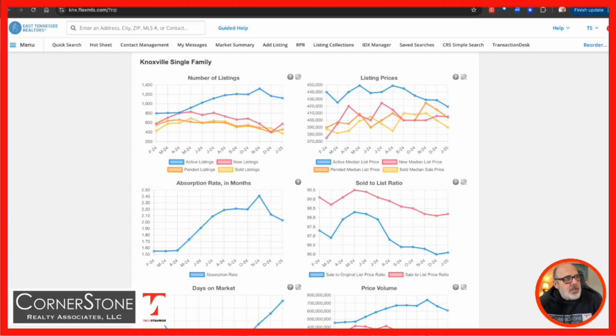The market is adjusting, but not in distress, as evidenced by stable sale to list ratios and a slight increase in average sale prices. There is a slight shift in buyer-seller dynamics, so buyers are gaining more negotiating power, with sellers accepting lower sales prices relative to their original listings, and homes are taking longer to sell. Inventory growth and declining median list price create opportunities for buyers to find better value.